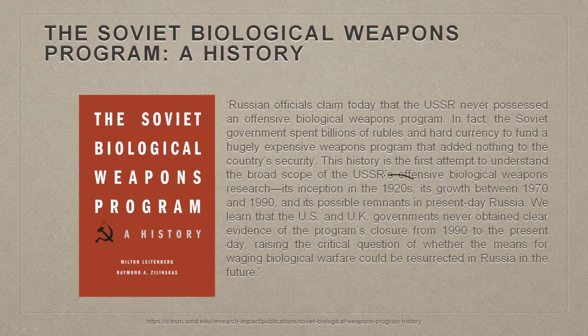Now, in terms of the Soviet Union or USSR, the former USSR, the bioweapon program remained in the dark secrets of the communist regime. So very little really was known, but it has been said that they were working on it since 1920. There is a book, people are interested, you can always buy it: The Soviet Biological Weapon Program: A History by Milton Leitenberg and Raymond Zilinskas.